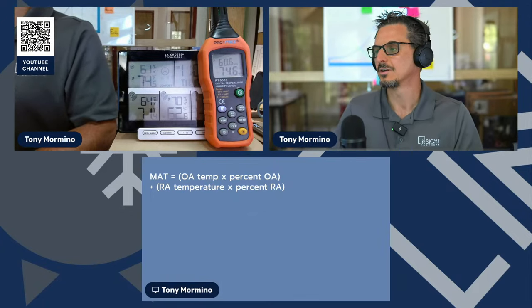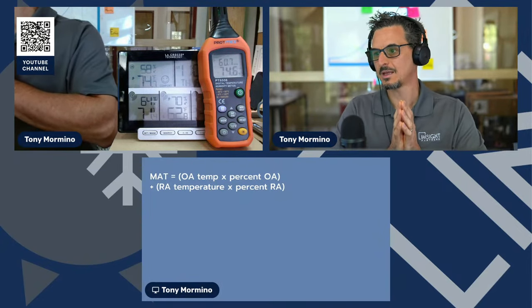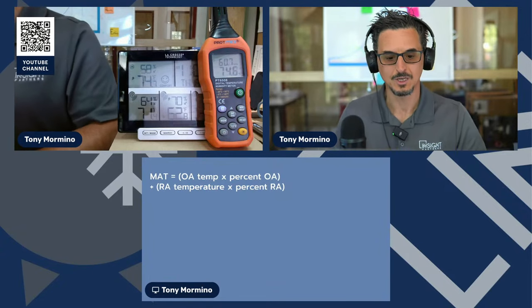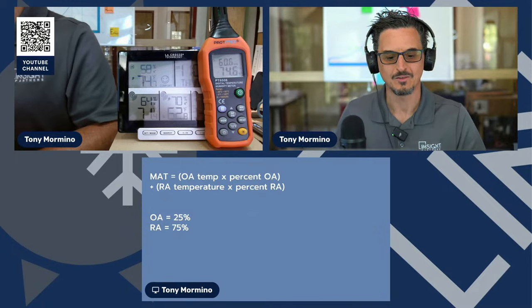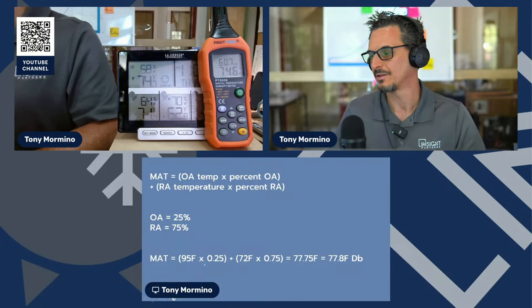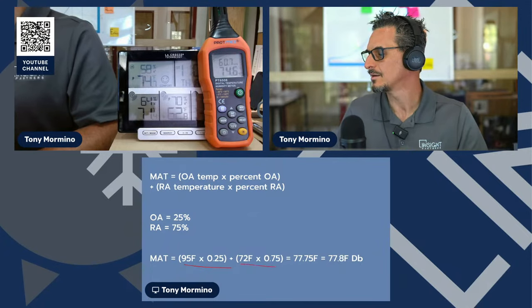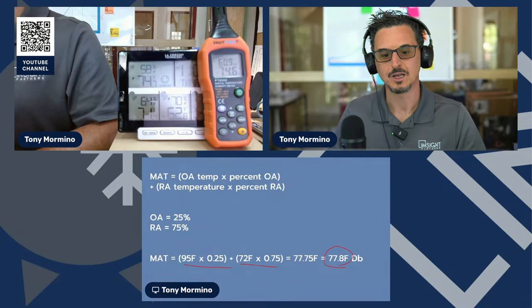The mixed air temperature equation goes like this: the OA temp times the percent of OA, plus the return air temp times the percent of return air. We know it's 25% OA and 75% return air. So if we fill in that equation, 95 degrees times 0.25, plus 72 degrees times 0.75, equals roughly 77.8 degrees. So that's the dry bulb of the mixed air temperature.